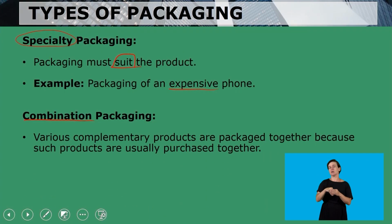So if I buy my phone and it's 10,000 rands more than yours, obviously we need to determine which one is expensive, and we can tell from the type of packaging that we are going to see from the two products. We also have a combination packaging. So as you can see from the word itself, it means that here we are packaging more than one product. It says that various complementary products are packaged together because such products are usually purchased together.